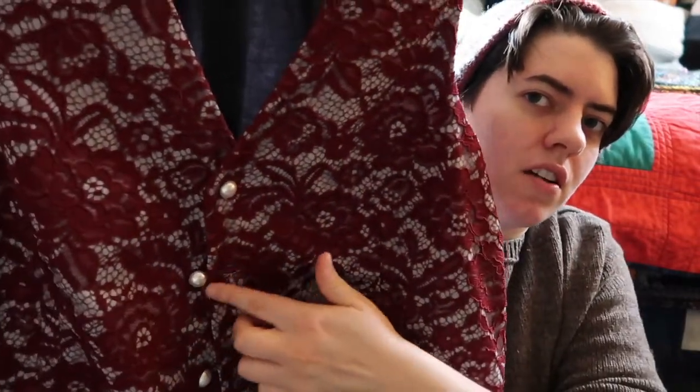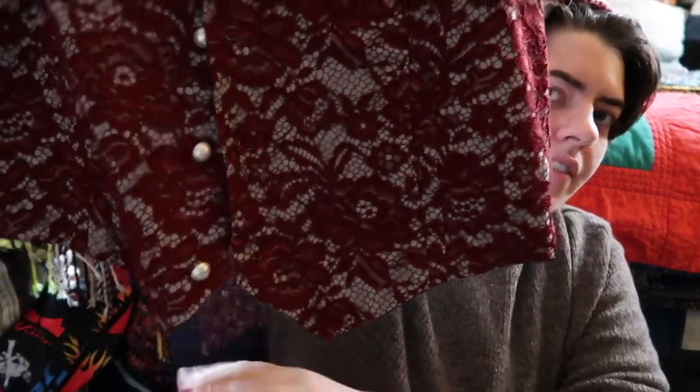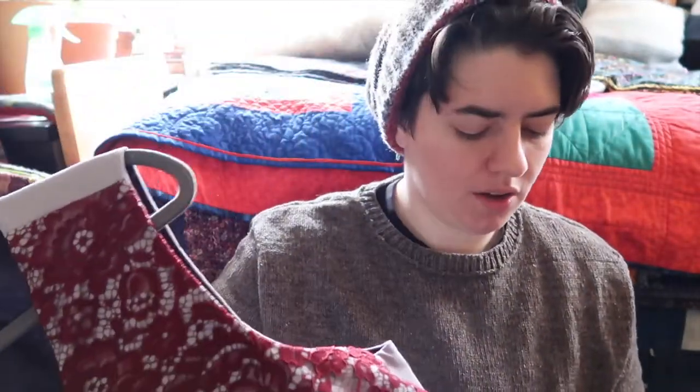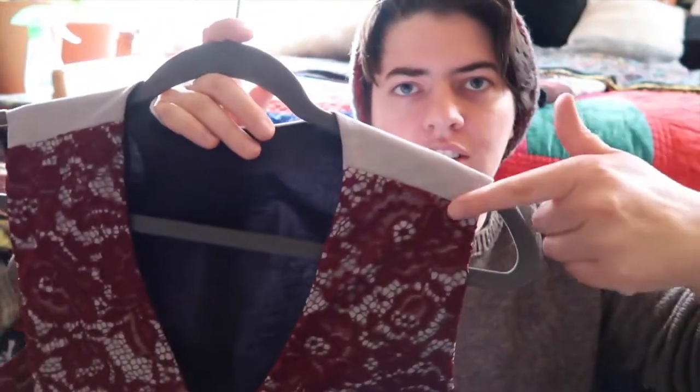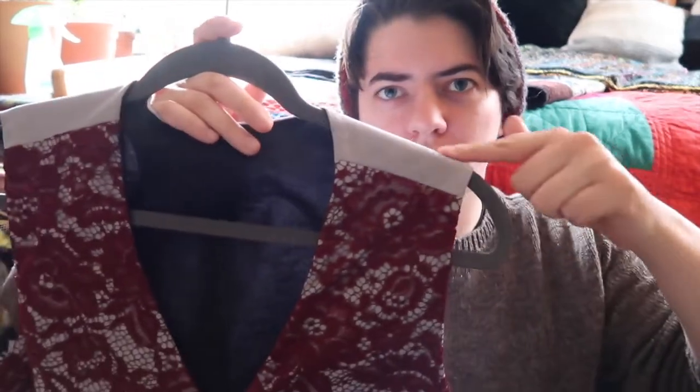But yes, it's got these fake pearl buttons, and there's the bottom of the vest. There's no pockets in this vest. This is the only real regret I have for this vest. Just a couple of other tweaks that I would change is I would change this seam to be more here, because that comes down a little low on me. So I'm going to make a note on my pattern for that. And also this side seam is a little too curved. So I would just extend this seam line down here so it was more of a straight side seam.